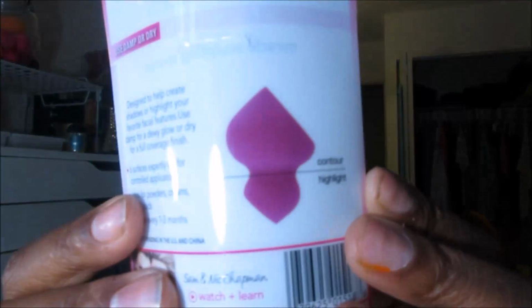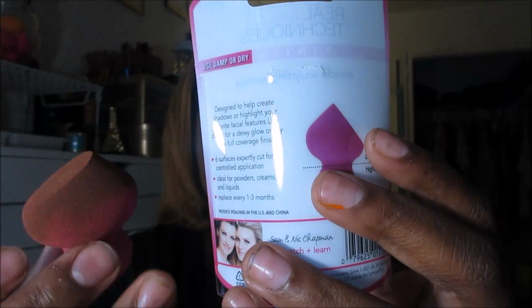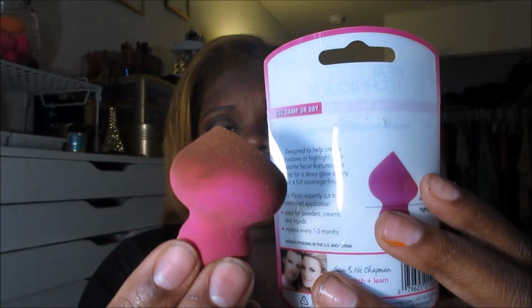And let me show you the back of the packaging so you can see what it looks like clean. Here it is, dry. This is one of those ones you can use damp or dry, designed to help create shadows or highlight your facial features. Use damp for a dewy glow or dry for a full coverage finish. Long story short, I do like it. It's that same material that the other Real Techniques sponge is made of. Really nice, comparable to the Beauty Blender.